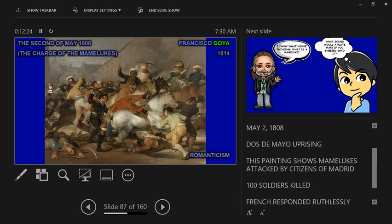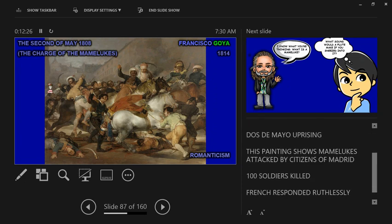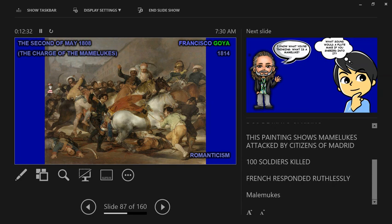And this is called the Dos de Mayo uprising. Dos de Mayo means the 2nd of May. And this painting shows the Mamelukes being attacked by the citizens of Madrid. 100 soldiers were killed in this by the civilians. And the French responded mercilessly, right, and ruthlessly.